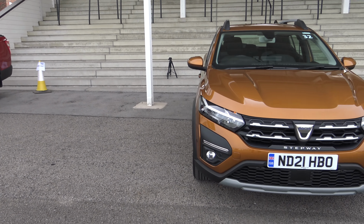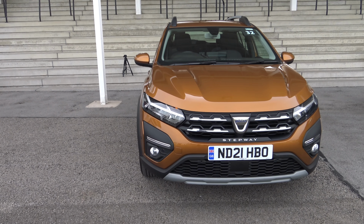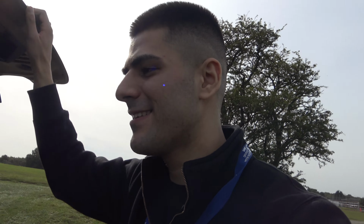Front parking sensors and rear parking sensors, I believe, which is great. This is actually quite a high spec model. Let's have a look at the boot. What's it like in the boot? Okay, it was like the Kia Stonic that I tested out earlier on. Not that much space. Let's go to the inside.